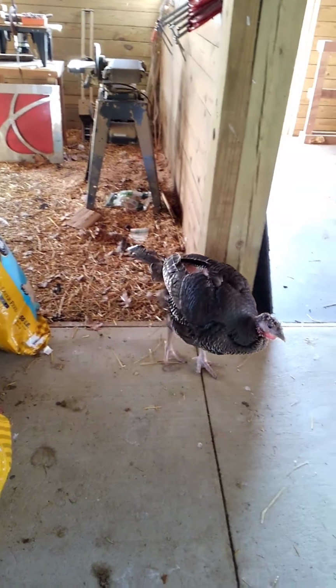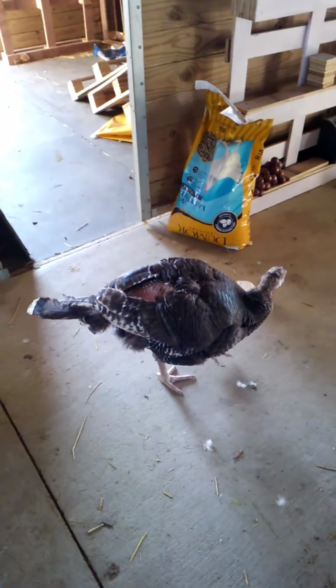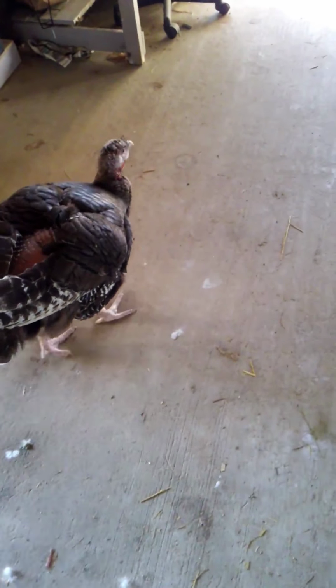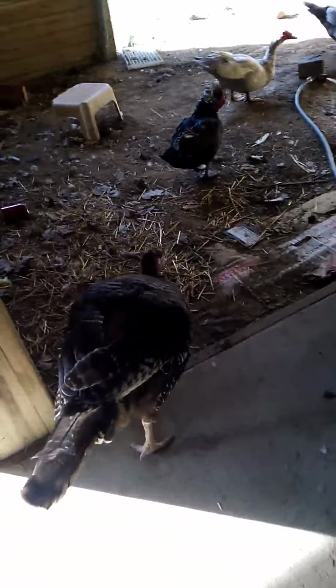Happy to report that Gladys is healing very nicely after having most of her feathers removed by the dog, the neighbor dog, not my Valencia Merble. You can see it. She's fast. But yeah, she's starting to get some new feathers growing in. Yay!